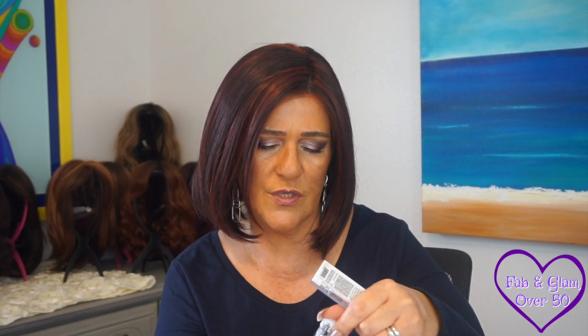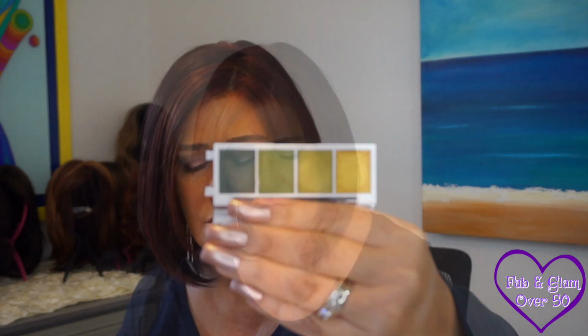I purchased this one, which is Rose Water. I purchased this one. This is Hot Jalapeno. This is Rose Water. This is the one I'm wearing today. And I purchased this, a nude. This is called Cream Sugar.